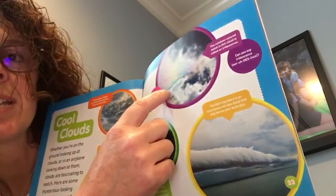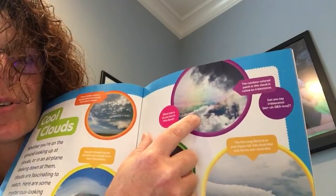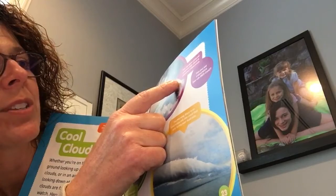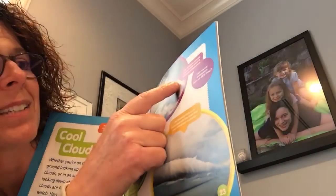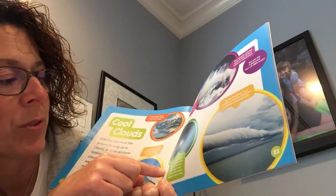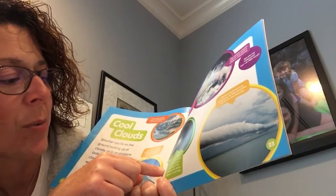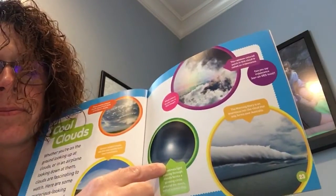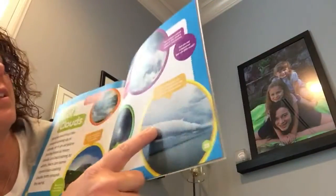Look at those. Let's look at these up here. What colors do you see in this cloud? Oh, look at that. That's so pretty. And it says the rainbow-colored patch in this cloud is called an iridescence. Sometimes light passing through clouds forms a glowing circle around the moon called a moon dog. That's cool. And ooh, look at this.